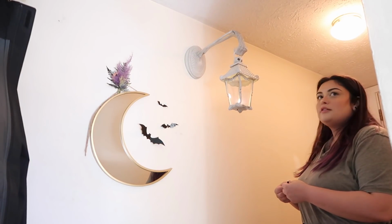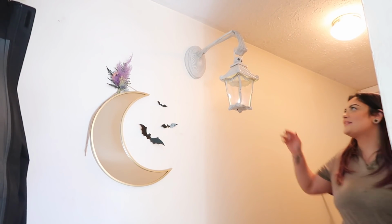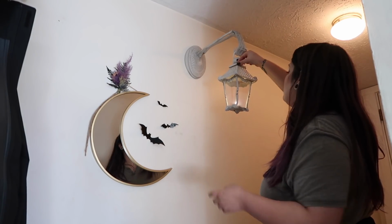Hey, I put the thing up. Oh my god. Do you like it there? It's fantastic. Yeah? I thought it would be a cool entry piece. Plus, it comes off the wall so much that I need to put it somewhere where you obviously can't walk into it.